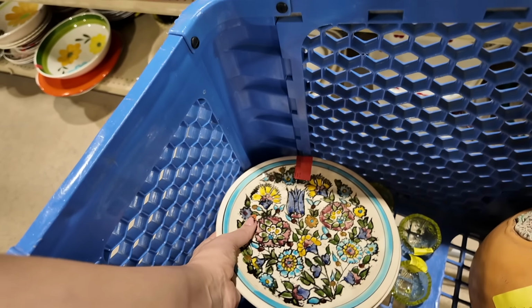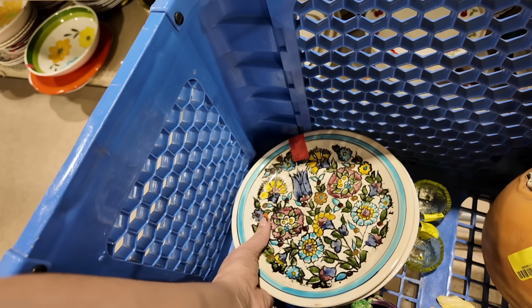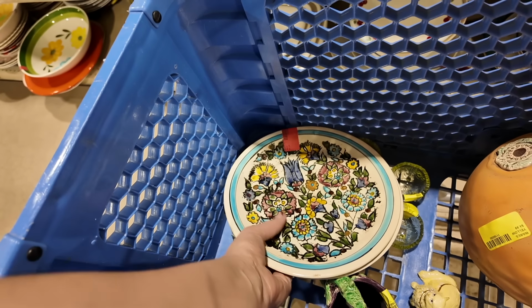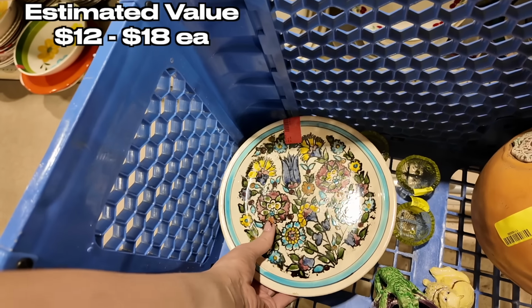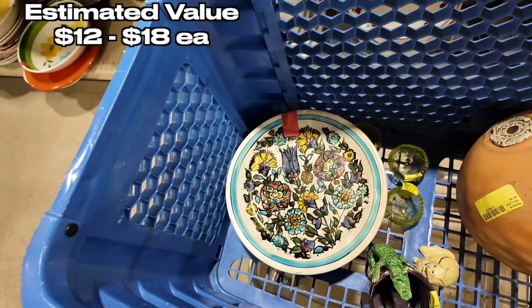I'd probably actually rather use plates that are a little bit damaged, because once you use those plate holders, sometimes they can damage the plates. So if it's already damaged, I won't feel as bad.